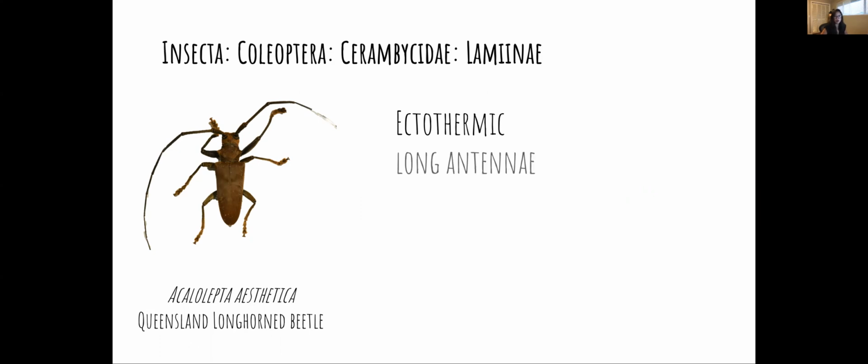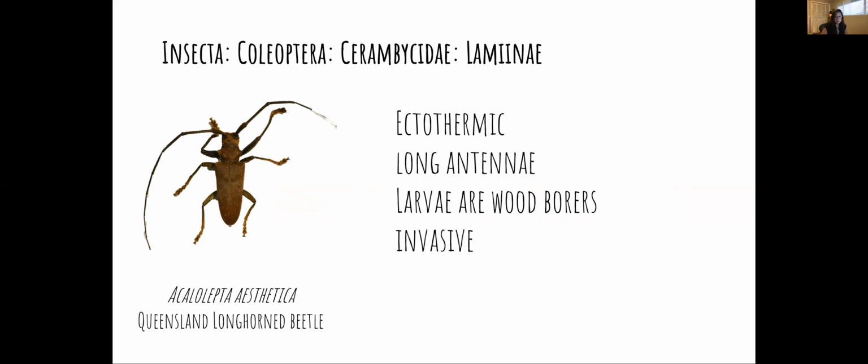Their long horns aren't horns at all, but they're actually long antennae, which they use to interact with the chemical world. The adult beetles themselves aren't the ones that are causing damage, but it's their larvae which eat wood. This means two things. One, that they can move around as larvae without being detected, which makes them potentially very invasive species. But also, since they eat wood and can destroy living trees, they can be major pests in an area.